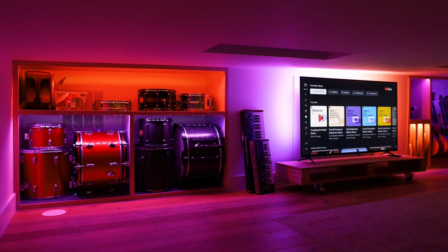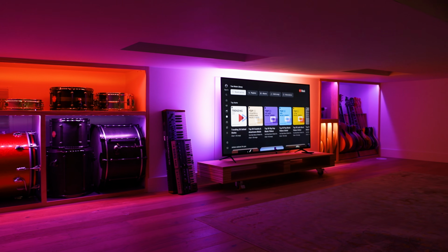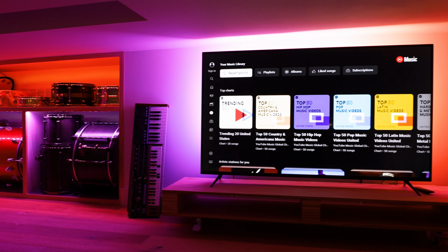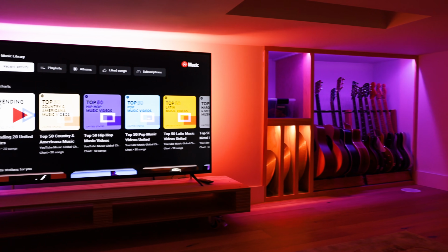Finally, we've got our loft space with its instrument storage built-ins and entertainment center. The built-ins are accent lit with some more Hue LED strips, and the TV is backlit with the Hue gradient light strip specifically made for monitors and TVs.